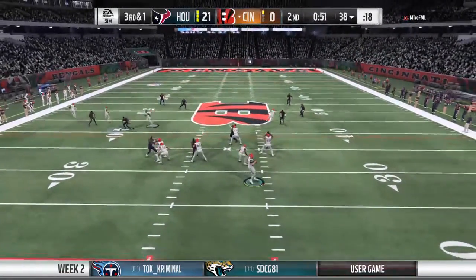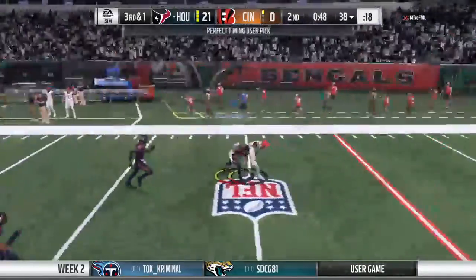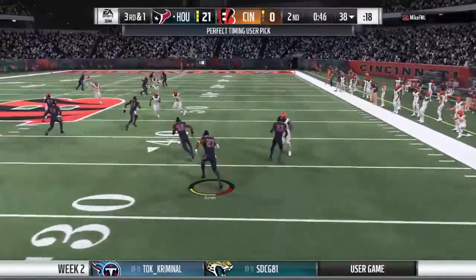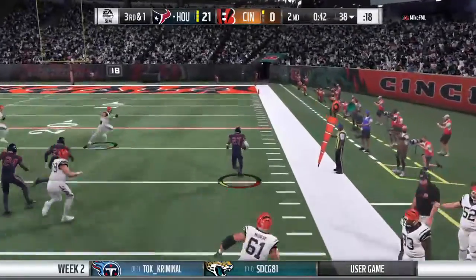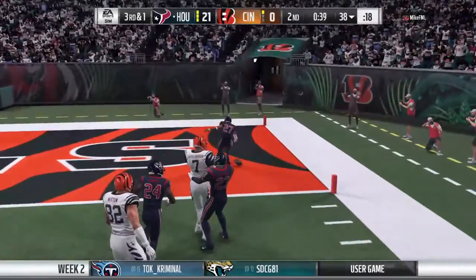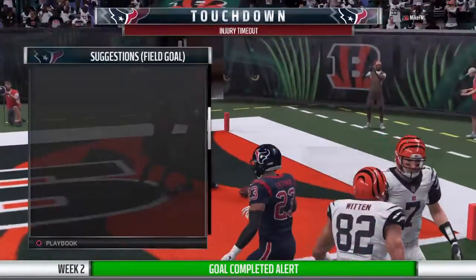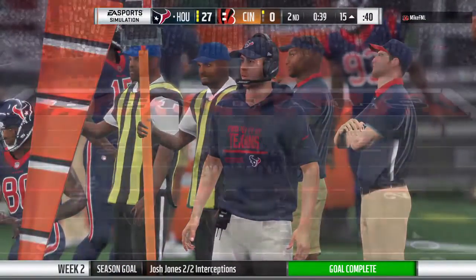On 3rd and 1, it's Roethlisberger. He's going to let this one go deep. And now here is another interception. Picked up by the rookie from NC State, Josh Jones. And this will be a touchdown. That pick six extending this lead even further.